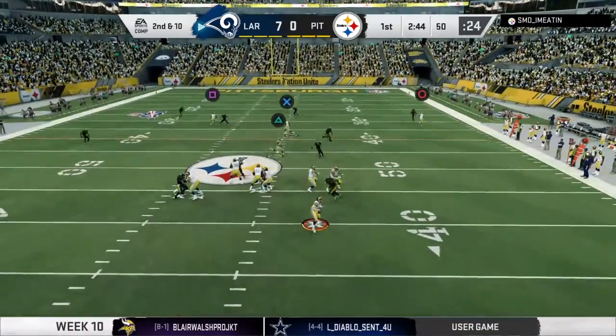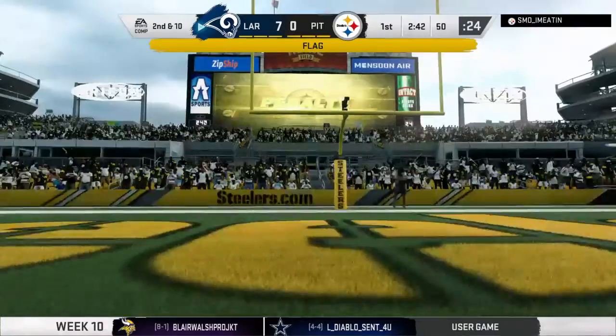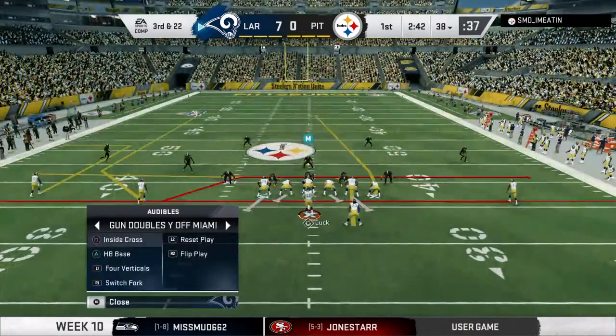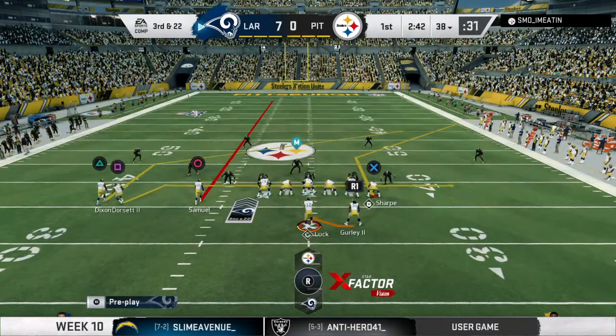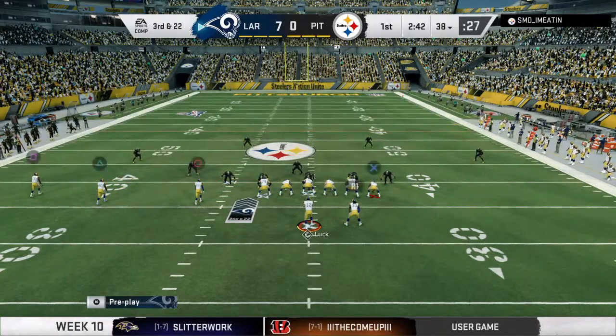From the 50, it's Long. And that'll be incomplete. We do have a penalty flag down, however. Let's see what that's about. In the pocket, chucked it away, flag comes down. So you've got to move a little bit, right? Know where you are on the field, have some awareness. Tackle to tackle. You've got to get outside of that tackle box in order to get that done.